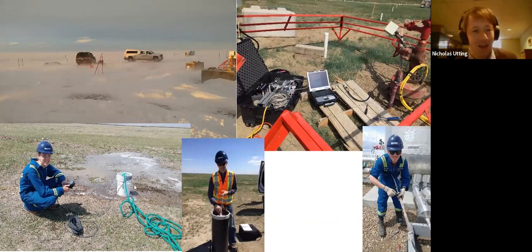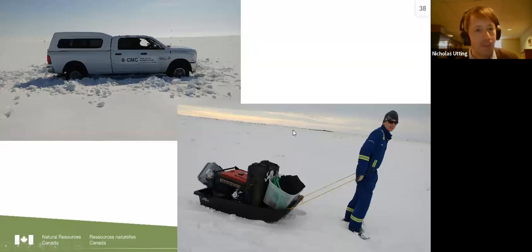The truck's getting stuck. And then this is a summer student I had a few years ago, and myself doing some water level measurements and some sampling. And then this is the field mass spectrometer. I'll talk about it in a few slides. And with field work always comes unexpected things, like your truck or somebody else's truck getting stuck and having to dig them out. The alternative is to just pull your gear on a sled, which sounds like a lot of work, but it's preferable to wasting your time shoveling out a Ram 3500, because it's a big truck.